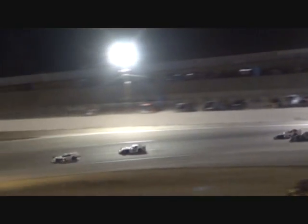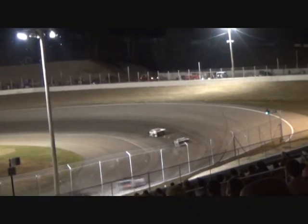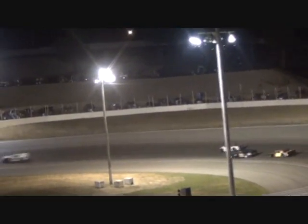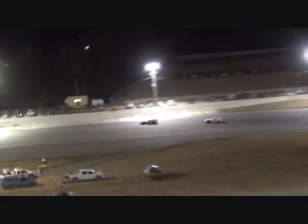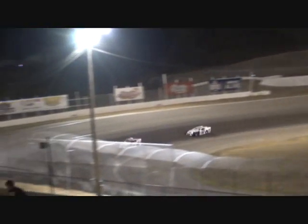J.D. Kelly trying to work the inside of Rocky Rash's number 1 for third, as they're going to go side by side through Calamity Corner. Kelly gets loose on the bottom. Rocky Rash going to hold him off at the line. Lucas looking to get in the mix in the 26 car as well, as Lucas is going to try to get his nose in on J.D. Kelly's number 51.